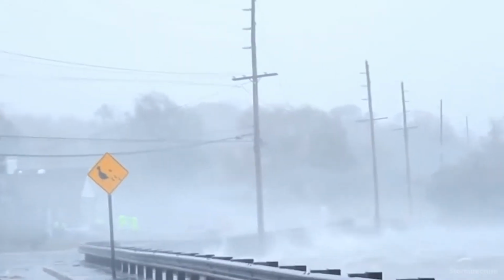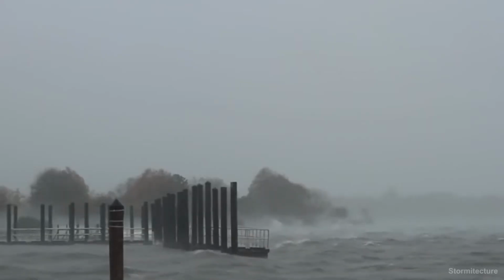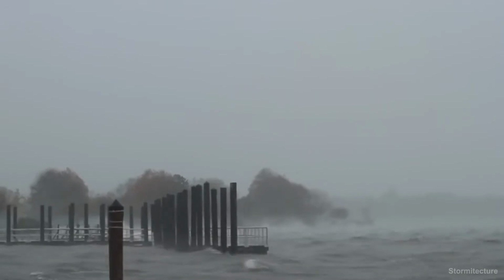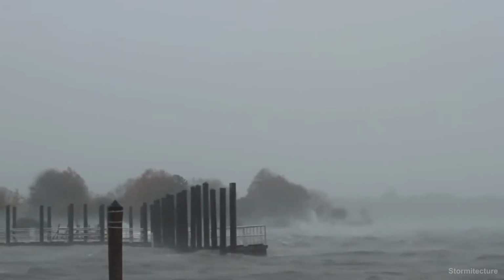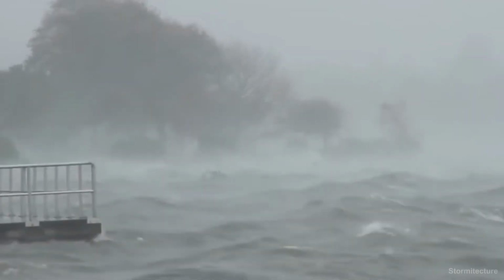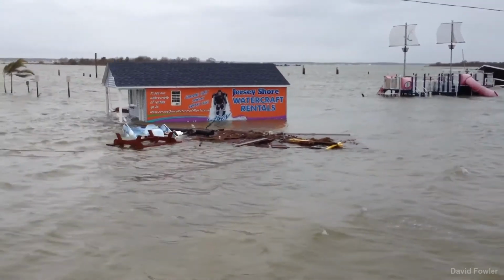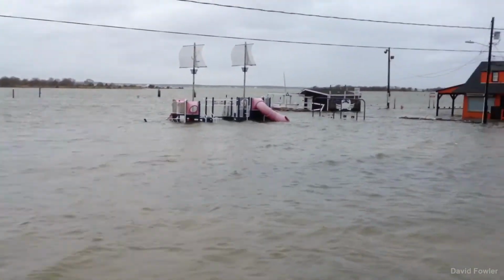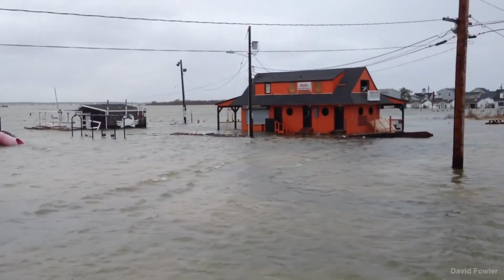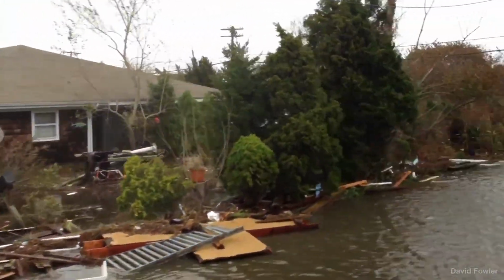Hurricane Sandy was the deadliest and most destructive hurricane of the 2012 Atlantic hurricane season and the second costliest hurricane in United States history. The storm became the largest Atlantic hurricane on record, with winds spanning 1,100 miles. Estimates of 2015 assessed damage were somewhere around $75 billion, a total surpassed only by Hurricane Katrina.